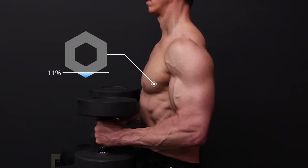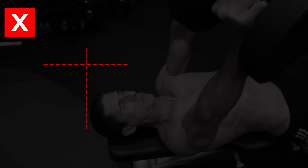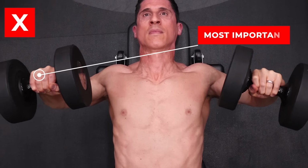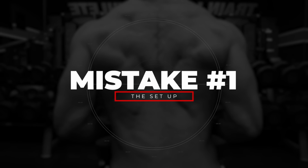What's worse is if you're not tuned in to what they are, it's way too easy to just instinctively keep making the same mistakes over and over again until you either get hurt doing the exercise or you just stop doing it altogether, thinking, it just doesn't work for me. Don't do that. Instead, start by correcting the first of these chest press mistakes, and it's the one that you make when you first pick up those pair of dumbbells and sit down to do the exercise.